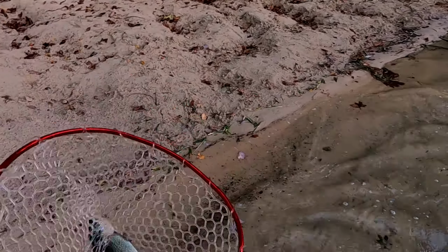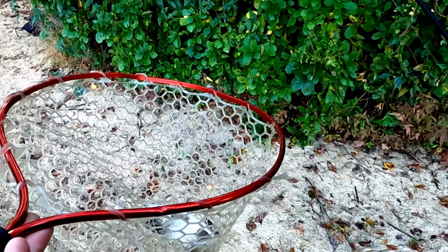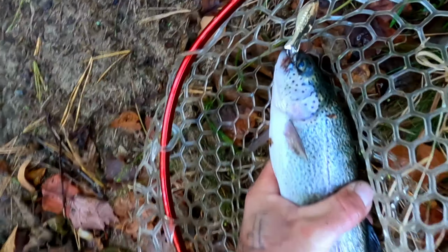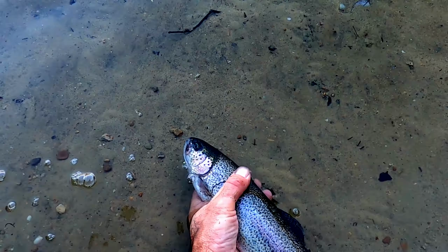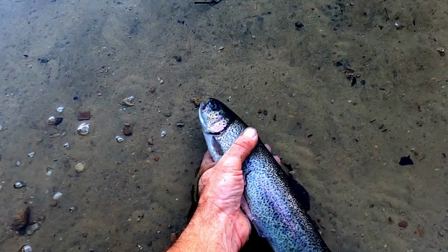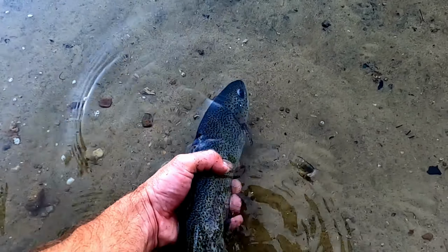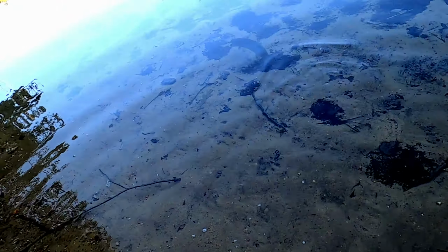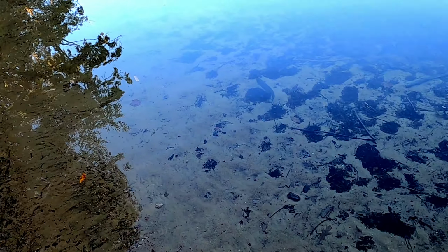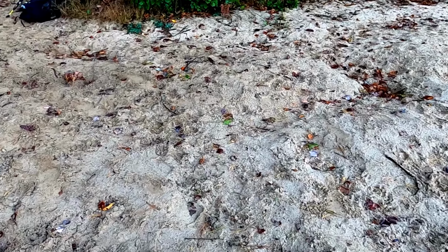Okay, cool deal. Got him on the old Al's Goldfish. First trout of the year, nice little stalker rainbow. Not a big one, but pretty fish. I don't know if this guy's gonna make it. I might have to bring him home. Well, there he goes. All right, first trout of the year. Nice little rainbow on the Al's Goldfish.